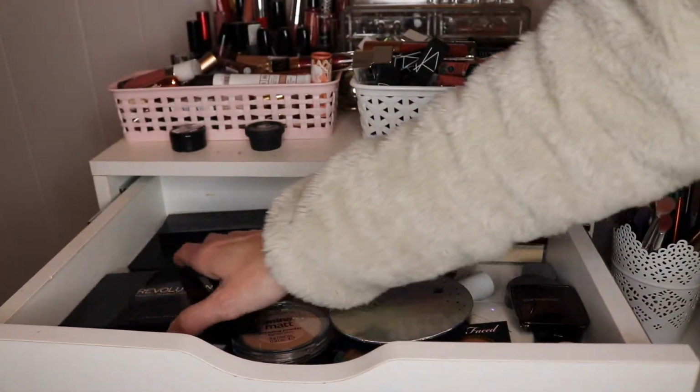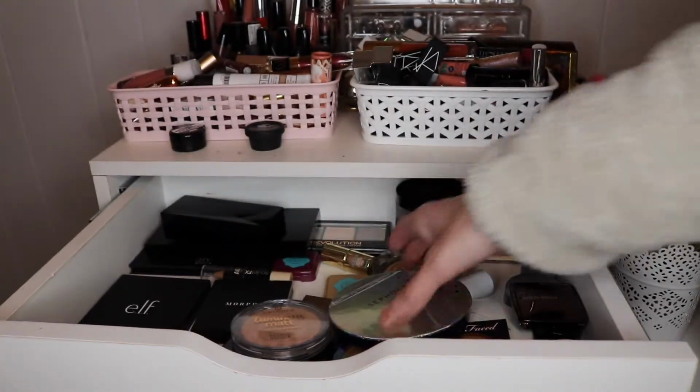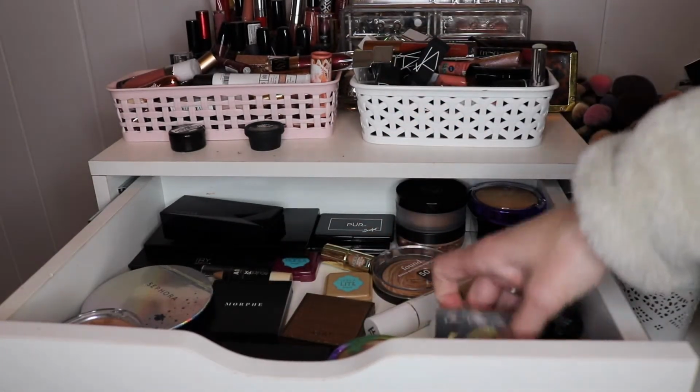And that is it for my bronzer and face powder and face palette drawer, I should say. So yeah, that's it for that.